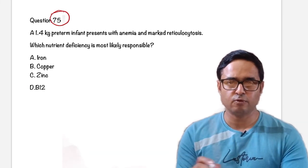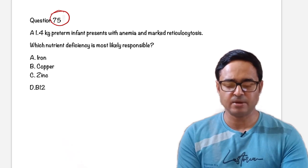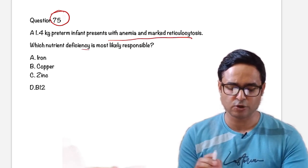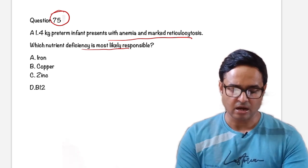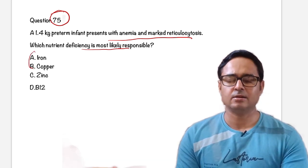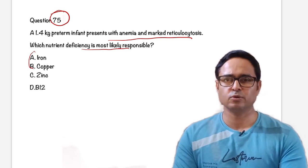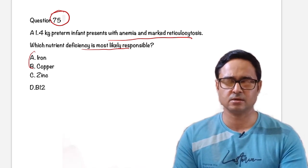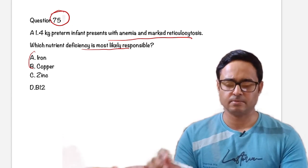A 1.4 kg preterm infant presents with anemia and marked reticulocytosis. I actually received this question incomplete. Iron, copper should be the answer. I don't know. So I'm leaving this question for you guys to complete and answer. Complete this question and answer in the comments down below.